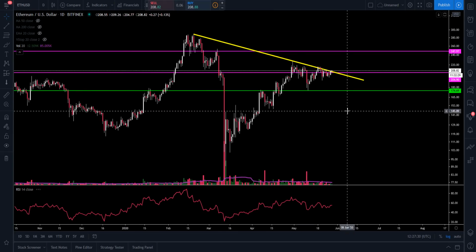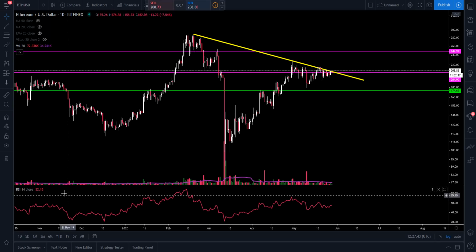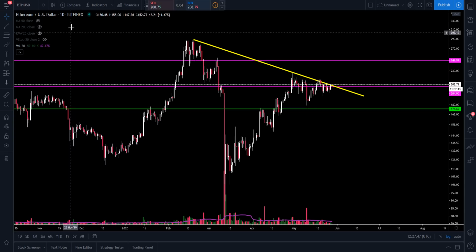On the 1-day time frame for the RSI, very neutral here. Same deal, getting extremely tight. We're at 55. It truly could break either way, guys, and that's why you have to have these alarms. You have to have support and resistance, everything mapped out, and that's why I try to go through it for you so you can create your own plan for what you're trying to do in terms of trading.